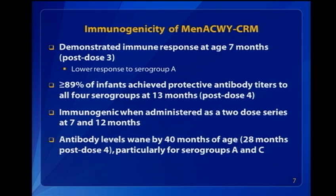As we saw in the earlier presentations, vaccination with 3 doses of MenACWY-CRM results in a protective immune response for all serogroups, although a lower response is seen for serogroup A. Following a full 4-dose series, over 89% of infants achieved protective antibody titers to all 4 serogroups. MenACWY-CRM is also immunogenic as a 2-dose series at 7 and 12 months of age. 2 years after a complete 4-dose series, antibody levels wane, especially for serogroups A and C, indicating the vaccine is unlikely to provide protection until the 11-year-old dose and may require a booster to maintain protection.